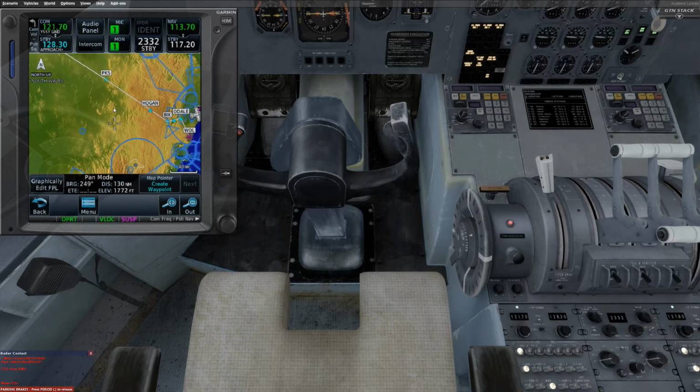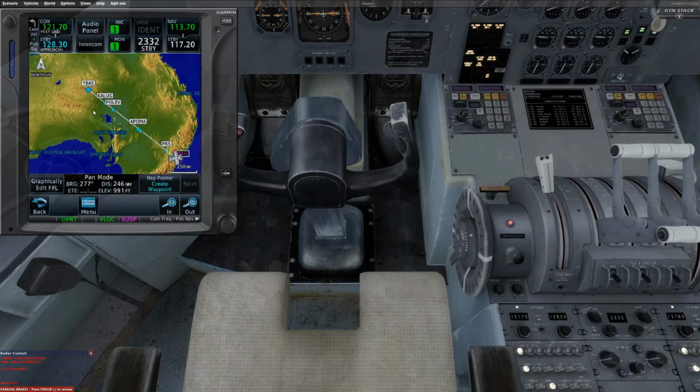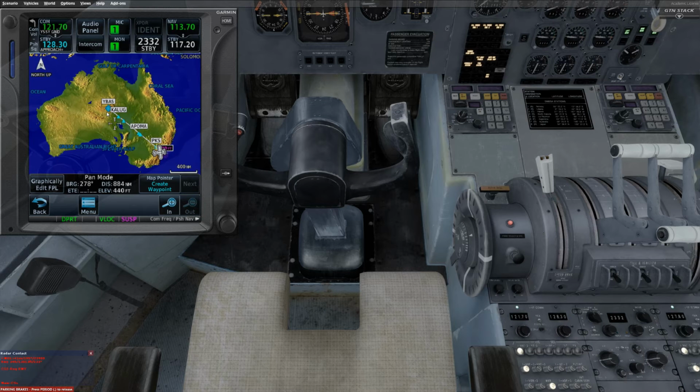And our GPS map. There's the route. Right to the centre of Australia.